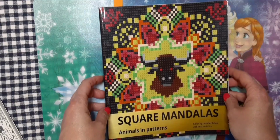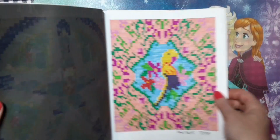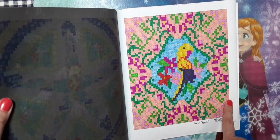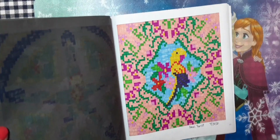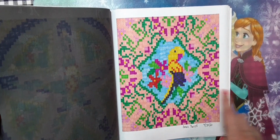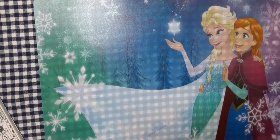Next up is my Square Mandalas, Animals and Patterns by Belba Family. And I did this small parrot on July 30th. And I used my, what are they? Oh my gosh, I can't think of them here. What are these called? My Bic Intensity Ultrafines. That's what I use. And I like doing them full squares instead of the cross stitch method. And this is on my 10 books to finish as well.